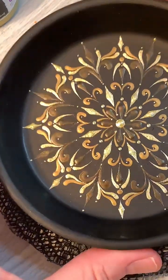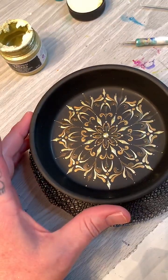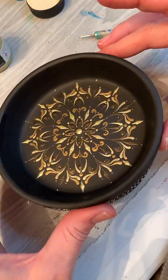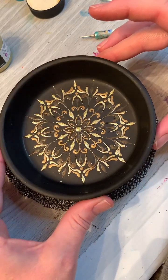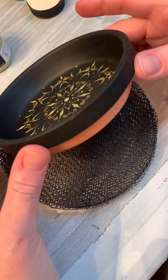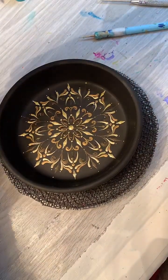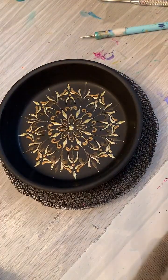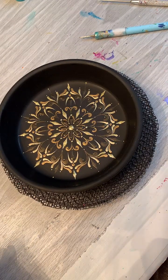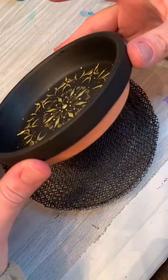All right. What do we think? I think that looks really pretty. I'm really happy with that. And then I'll do the edge. So I'm going to close this paint up so I don't leave this one to dry out. Thank you, dog walker. And I might be able to do some more swoops on the other one, so we'll give it a check.